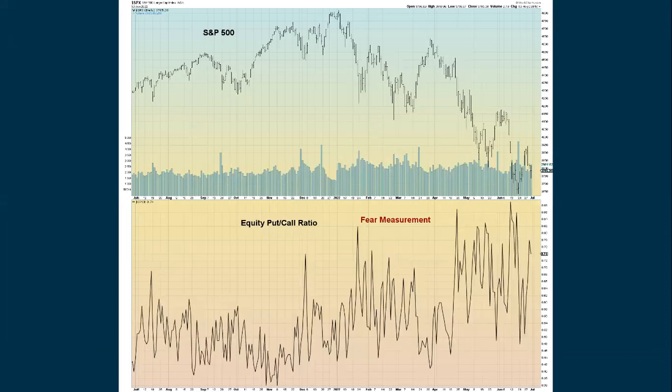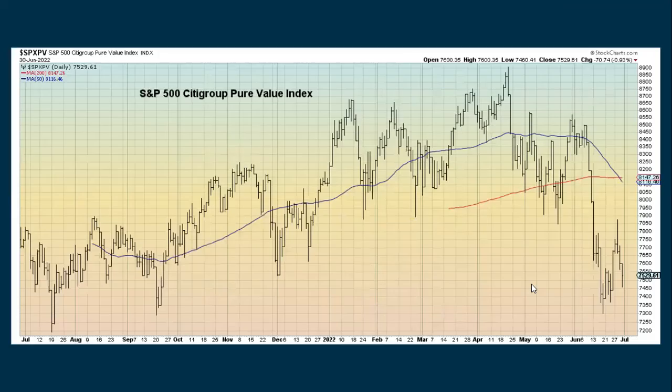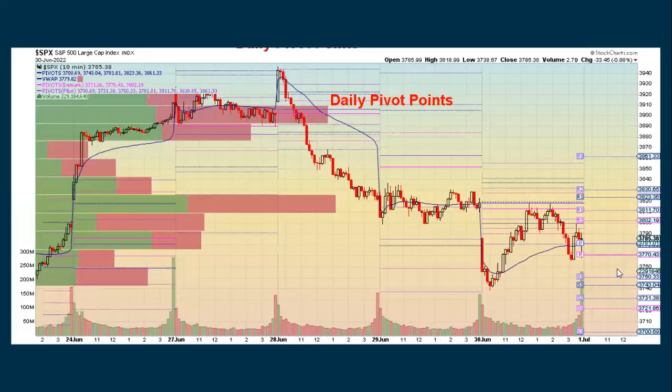We saw a little bit of a decrease with the equity put call ratio on the daily chart, and a little bit of an increase on the 5-period chart that we have. I wanted to show this. This is the value index, and it's showing that we are now seeing a death cross. So not only has growth really been having trouble in 2022, but now value is starting to assume a downtrend as well. Here are the new pivot levels for Friday's session over here on the side.